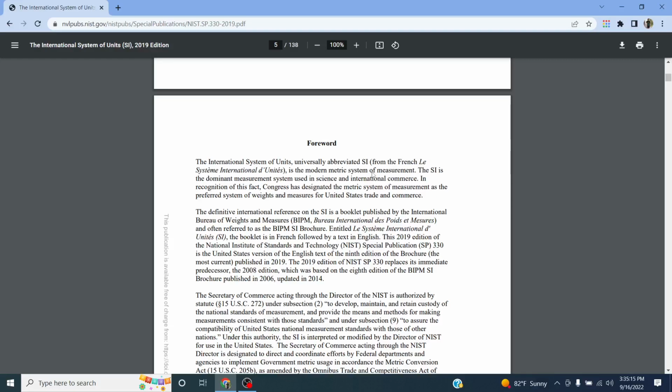The definitive international reference on the SI is a booklet published by the International Bureau of Weights and Measures, BIPM, Bureau International des Poids et Mesures, and often referred to as the BIPM SI Brochure. Entitled Le Système International d'Unités, SI, the book is in French, followed by text in English. This 2019 edition of the National Institute of Standards and Technology NIST Special Publication SP 330 is the United States version of the English text of the 9th edition of the brochure, the most current, published in 2019. The 2019 edition of NIST SP 330 replaces its immediate predecessor, the 2008 edition, which was based on the 8th edition of the BIPM SI Brochure, published in 2006, updated in 2014.